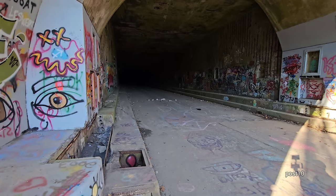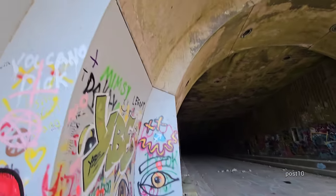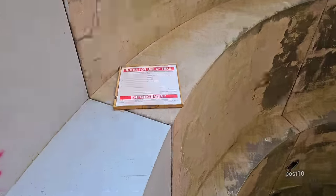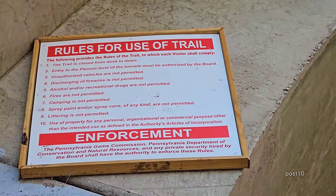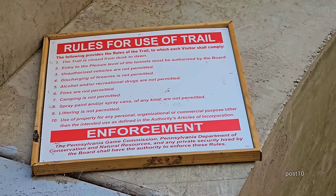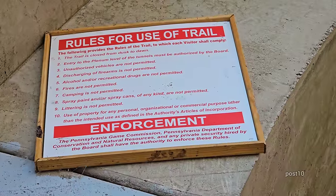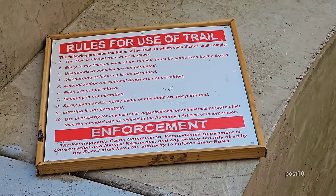If this tunnel was flat, you would. There's like a hump in the middle, so it drains out both sides. Let's zoom in and take a look at the new rules. Close from dawn to dusk. Entry to the, I don't know what that means, authorized vehicles.